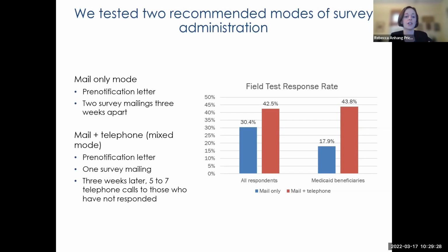So for example, one could use telephone prompts between mailings to help boost mail response, even if administering the survey by telephone wasn't possible. And I should say that these response rates shown here were based on a survey vendor, the RAND Survey Research Group, acting as the vendor conducting the survey. Next slide, please.